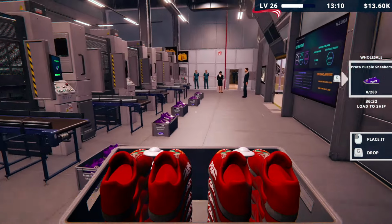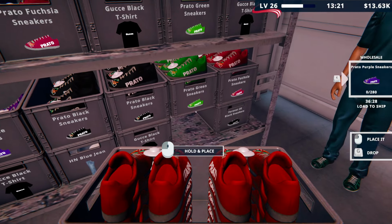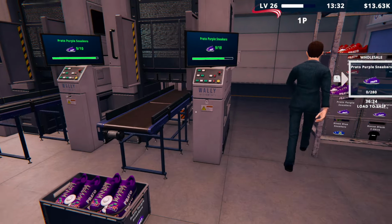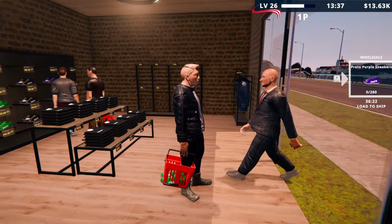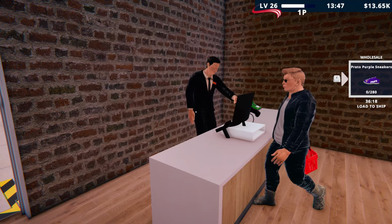Oh, there's some Prado Reds. Okay, we did have some Prado Reds left for them. They just went. Oh, those are the ones that they're just now making? Or I wonder if those are old ones. I don't know. How are we looking in here? Pretty good. Not too bad. Not too bad at all.